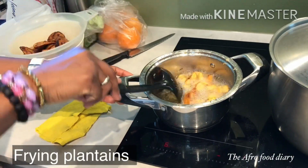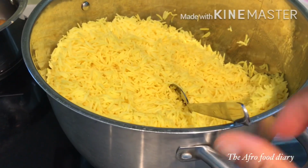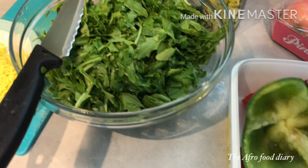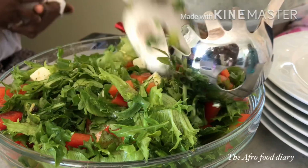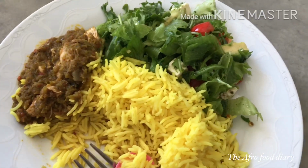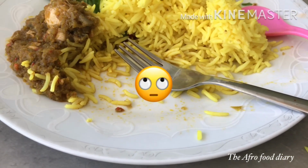My friends were shy, and then for that plantain, we boiled this rice. Just add turmeric, and you get that beautiful color. And then look at this lively salad, look at that color. Who doesn't like salad by just looking at this bowl? It's served with the ayamase sauce we made earlier, and it was just everything. They loved it, even though they are shy to come up now to say it.